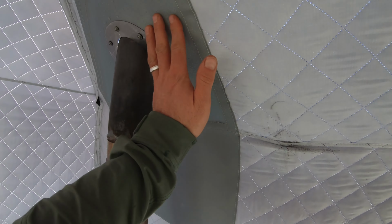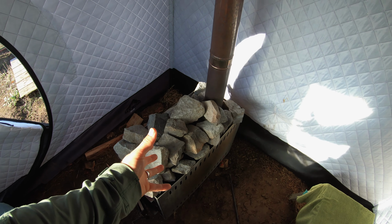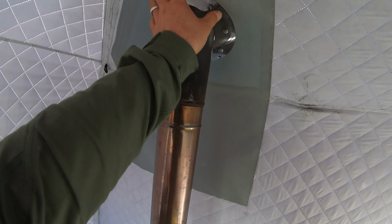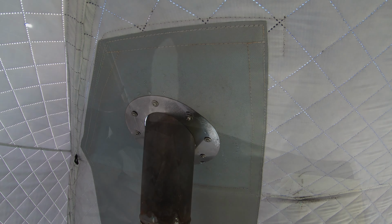I was really interested how this thing would hold up because this takes on a lot of heat, right? So the stove gets the hottest, the chimney starts radiating all that heat, and I was kind of worried that this part might melt, but it's still in good working order. I'm very pleased with that.